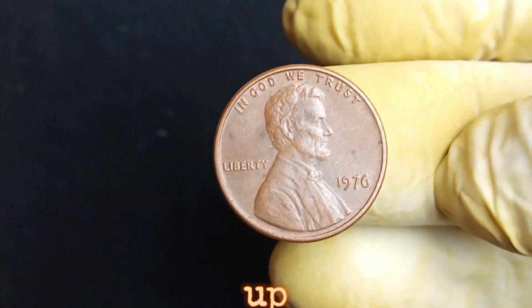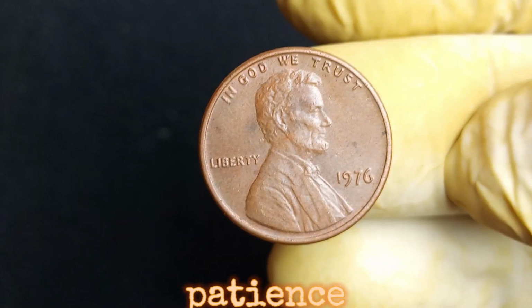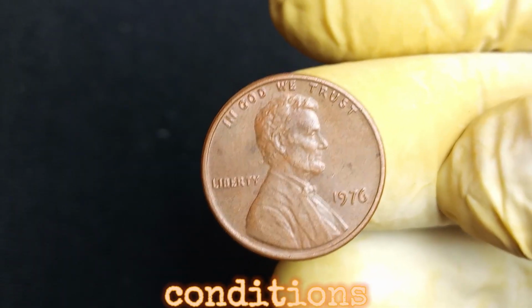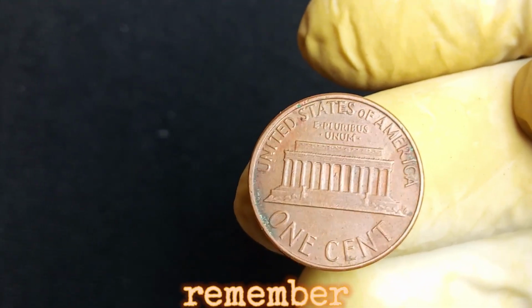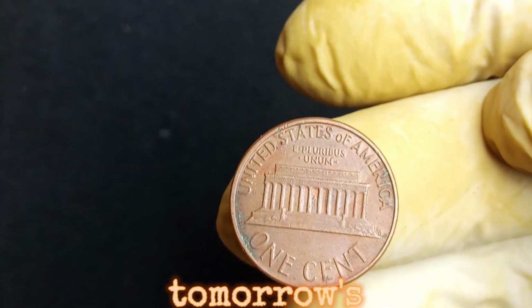Before we wrap up, let me remind you that the key to unlocking these treasures lies in knowledge, patience, and a careful eye for detail. Always look for mint marks, errors, and coin conditions. Get your coins graded if you suspect you have something special. And remember, the coin market is always evolving, so today's penny could be tomorrow's jackpot.